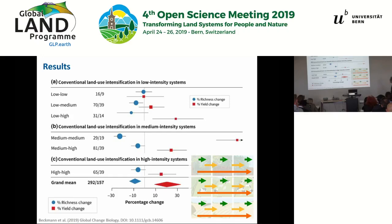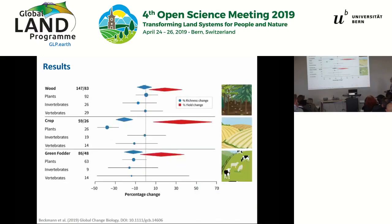So if we take that apart a little bit further and look at the different production systems separately, we find that in the wood production systems, we have a significant increase in yield through intensification, and we don't find any effect on biodiversity. And that doesn't really separate out through looking at the individual groups of species we looked at.